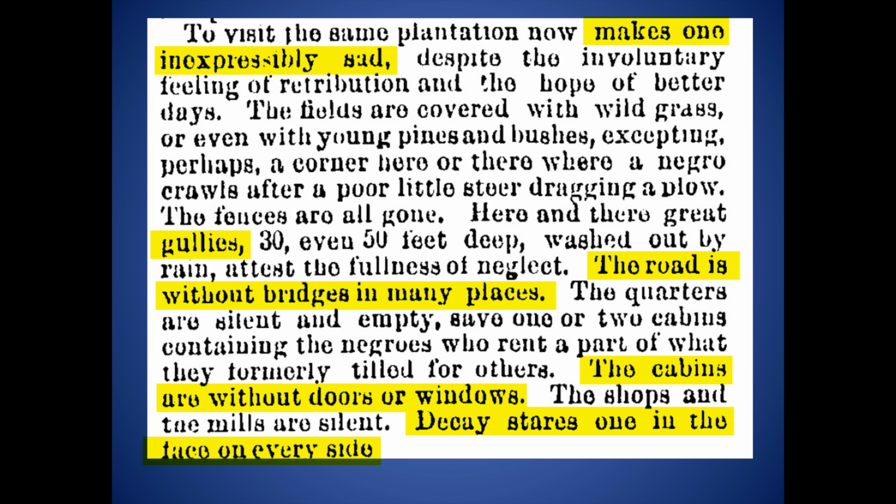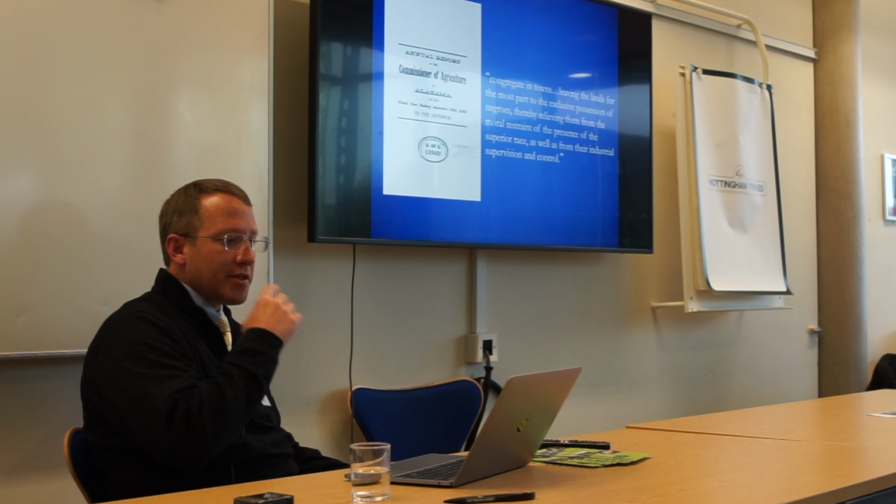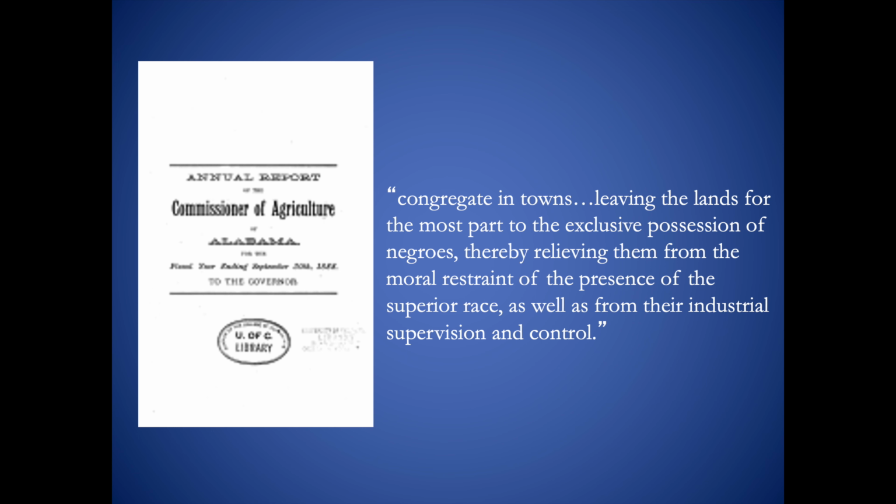poverty. Okay? Predictably enough, given the racial climate of the times, these landscape changes came to be understood by white Southerners as the inevitable consequence of black freedom. In 1886, for instance, E.C. Betts, Alabama's first commissioner of agriculture, accounted for the sorry condition of the Black Belt counties by pointing to their black labor force. The fact that whites there tended to congregate in towns, leaving the lands for the most part to the exclusive possession of black farmers, thereby relieving them from the moral restraint and of the presence of the superior race, as well as from their industrial supervision and control, went a long way, in Betts's mind, toward explaining the environmental degradation that attended tenancy.